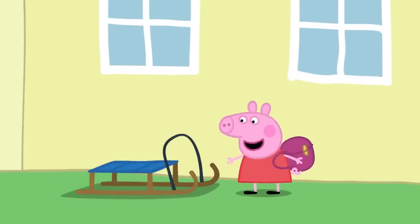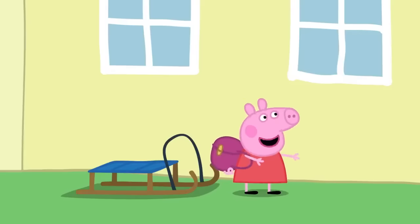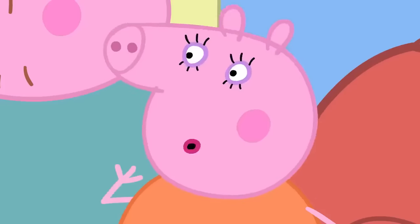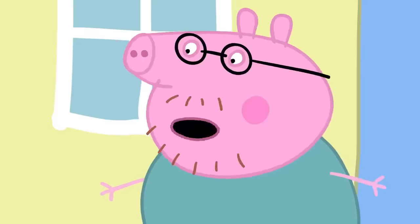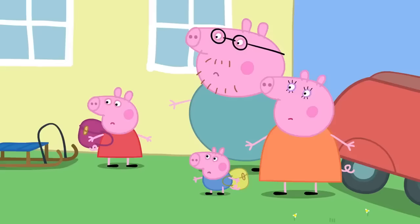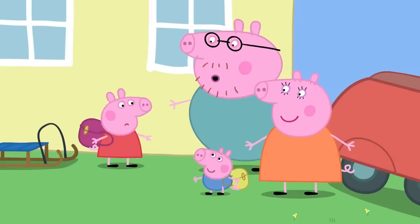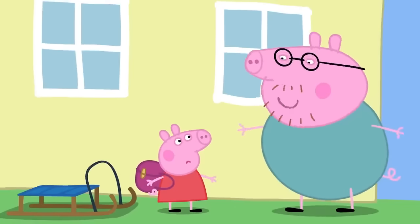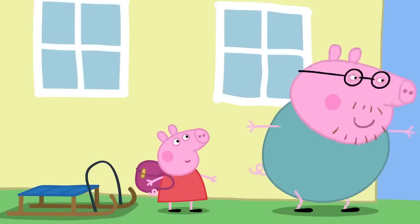Oh, can we ride the sled to playgroup? I love going fast. Whee! I don't think so, Peppa. There isn't any snow. Even the snowman is almost gone. I think we'll have to take the car today, Peppa. Oh, okay. I know you're sad Christmas is over, but I promise playgroup can be just as fun.